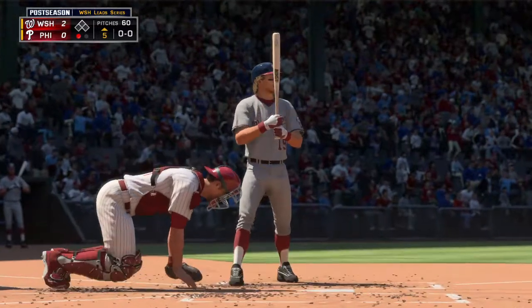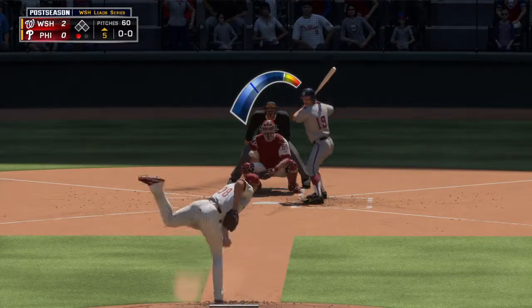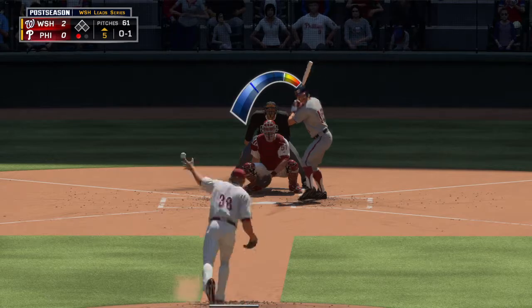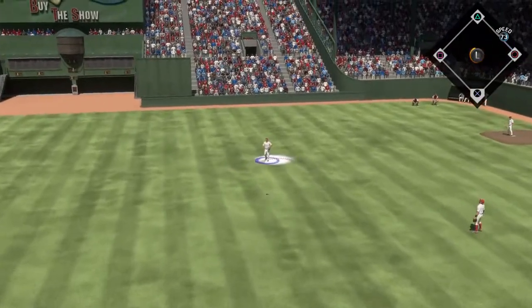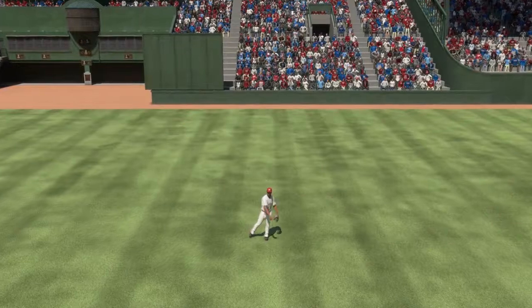Up next for Washington, Robin Yount will dig in here. 1 for 2. He's singled and grounded out so far. In there, strike 1. Gets under this one as this is hit high and pretty deep out there to center field. And this is handled easily, so quickly 2 are gone here to start the 5th.